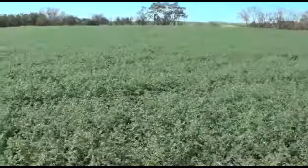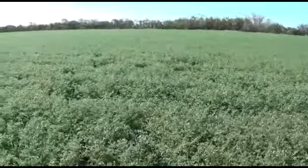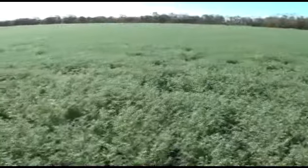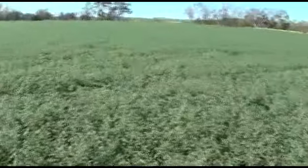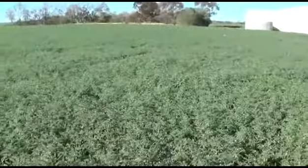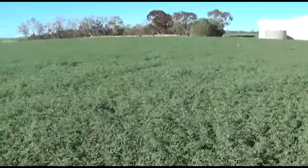And they all look pretty much like this. They're doing it pretty good, really, given the season they've had. Not a lot of disease in them, and still flowering quite well, setting pods. There's a few faba beans just over here on the other side of the shed, so we'll go and have a look at that, and then after that we'll have a look at some wheat.